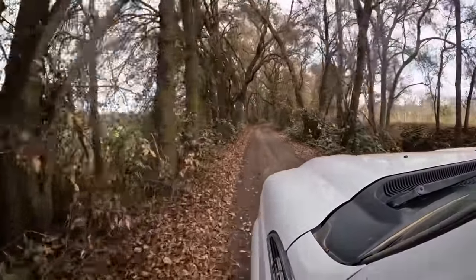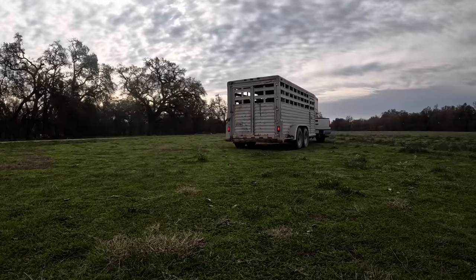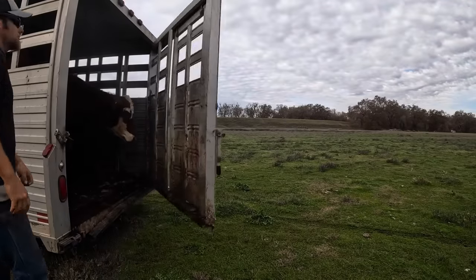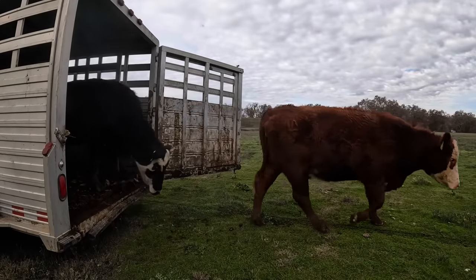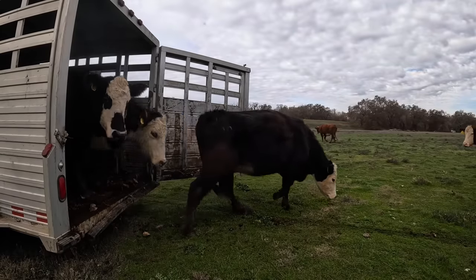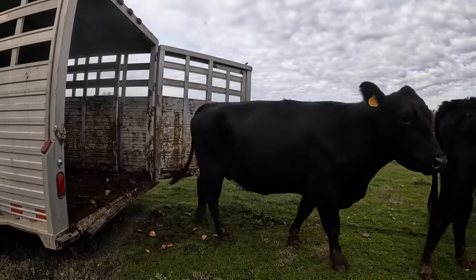I don't know if the video is really gonna show, but this group was not exactly cooperative. I mean, I guess most of them were. It was just one or two that didn't want to get in there, and that's all it takes to ruin the whole deal. But we got them in now, and they're really gonna like where they're going. I think that's what makes me so mad, is it's like, if you guys just knew where you were going, you would gladly hop up into that trailer. Load number one.